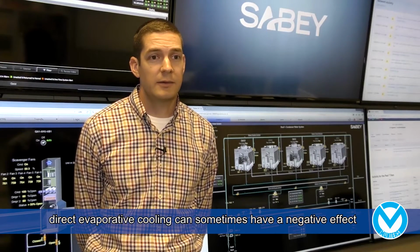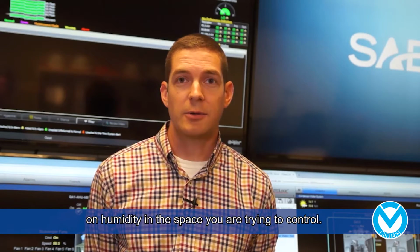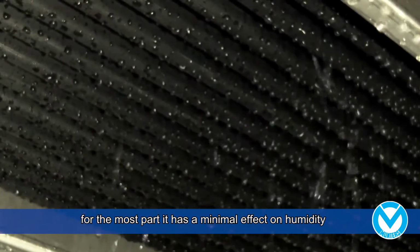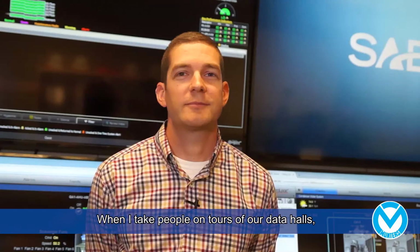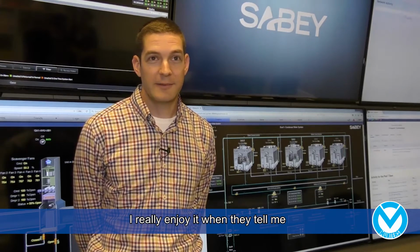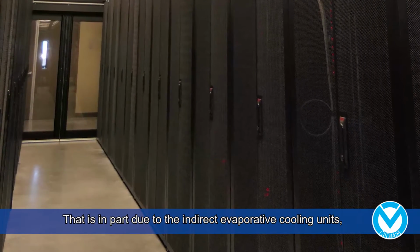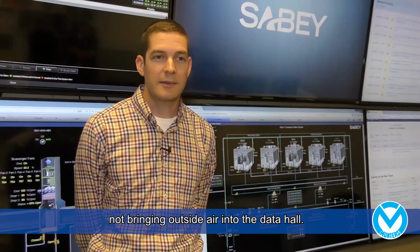I've worked with other systems, including direct evaporative cooling, and I found that direct evaporative cooling can sometimes have a negative effect on humidity in the space that you're trying to control. So I really like indirect evaporative cooling because for the most part it has a minimal effect on humidity, if any at all. When I take people on tours of our data halls, I really enjoy it when they tell me how clean everything is. And that is in part due to the indirect evaporative cooling units not bringing outside air into the data hall.